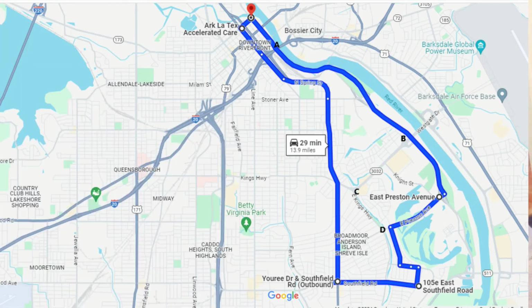Now, inside of this blue outline are all the homes within walking distance of the parade route. Again, everyone's walking distance is different. So for this, I tried to go four blocks on either side of the parade route. So I'm at the corner of Gregg Street, Fern Avenue, and Gilbert Drive. And this is where the Highland Parade starts.